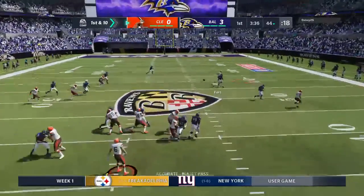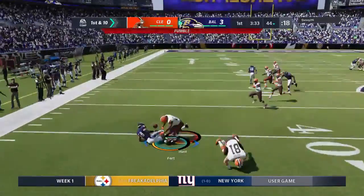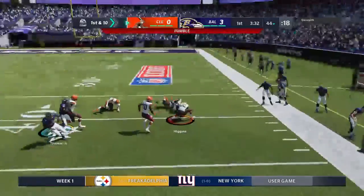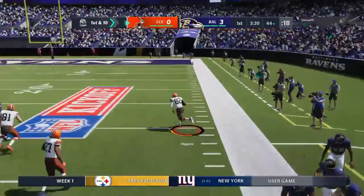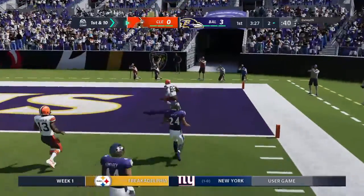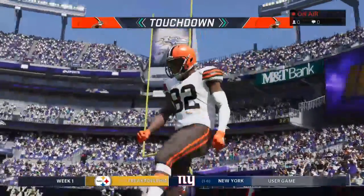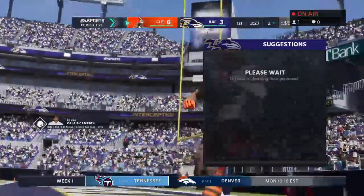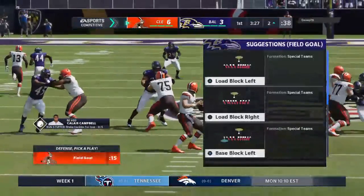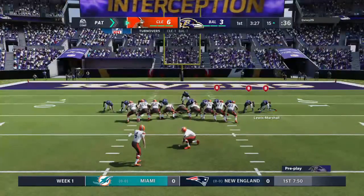From the shotgun, it's Mayfield. He rifles one that's intercepted. And hit behind the line. He lost the football. It's loose. And he'll score. Touchdown, Browns. Rashard Higgins taking it in. And the Browns have taken the lead. Austin Seibert on for the point after.